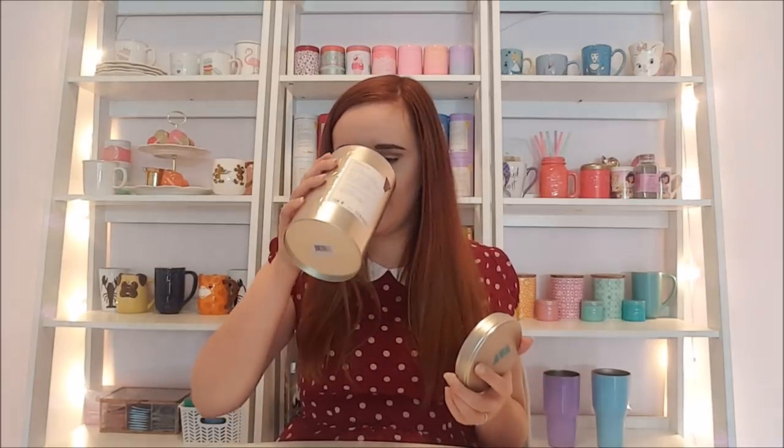Speaking of chai, I have s'mores chai, and if you know me, s'mores are one of my favorite things in the entire universe. This is a terrible story, but I was thinking about quitting my job at DAVIDsTea, but I knew that we were getting a s'mores chai, so I kind of used this tea as motivation to stay as long as I could because I definitely wanted to stock up.